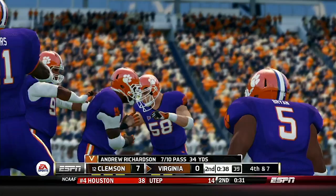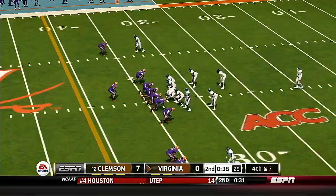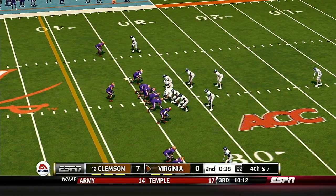Throws, and a man wide open, and he missed it. Jones was the intended receiver on that pass, and that'll make it fourth down. The defense held their ground on that play. The quarterback just wasn't able to find any open receivers. Hodges to punt.